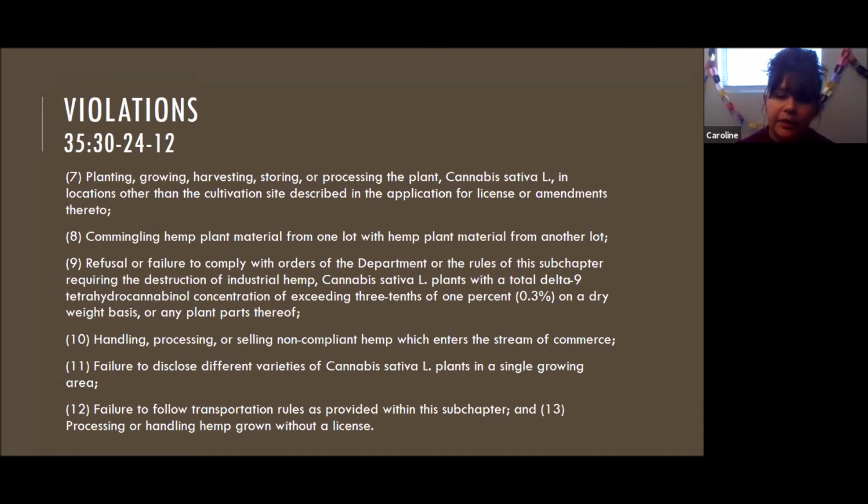If you commingle hemp plants from one lot with hemp material from another, at that point, if it tests hot, you would have to destroy the whole lot instead of maybe the one variety that actually tested hot. If you're handling, processing, or selling non-compliant hemp which enters the stream of commerce, so if you are selling hemp that tests at 0.5 and you've been told it's 0.5, that will be considered a violation.